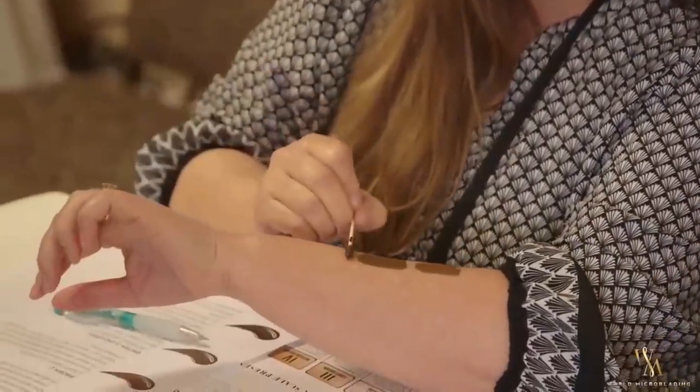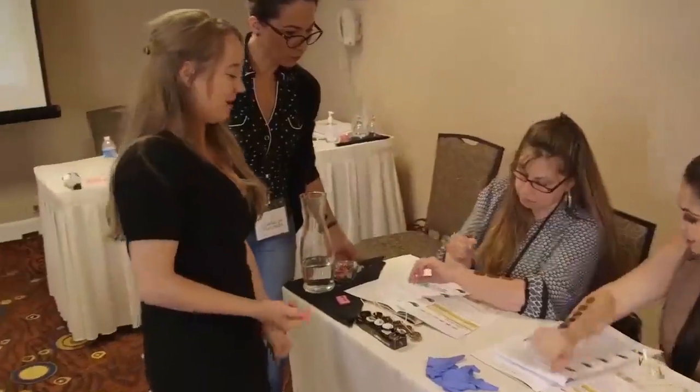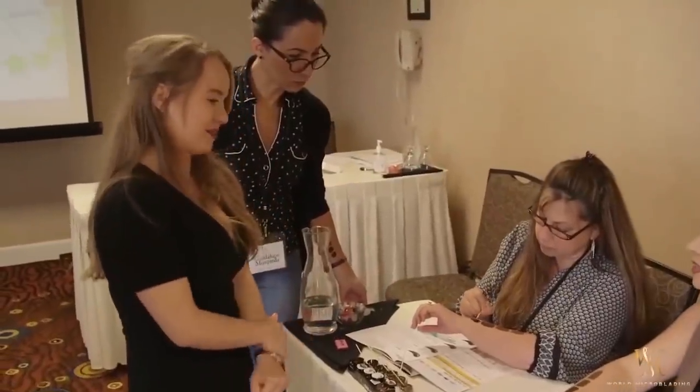Before I actually developed this technique, if you look at my skin over here, I have scars from tattooing and cutting my hands and inserting the pigment just to make sure I knew how those pigments would look. So I've done this millions and millions of times before.